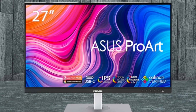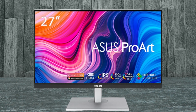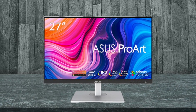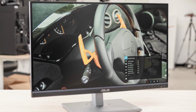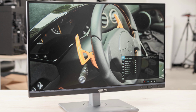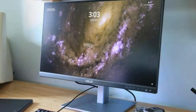The display can run up to 75 Hz, giving you a 25% uptick in smoothness compared to standard 60 Hz monitors and supports VRR to reduce screen tearing. Beyond the crispness and responsiveness of the IPS display, it also offers 100% coverage of the sRGB color space, supports DCI-P3, comes factory calibrated, and is verified by Calman to have a delta E below 2.